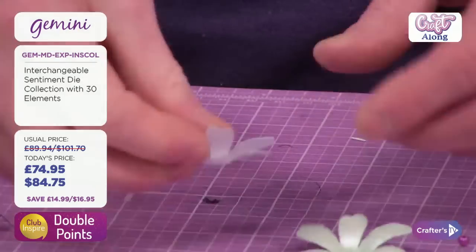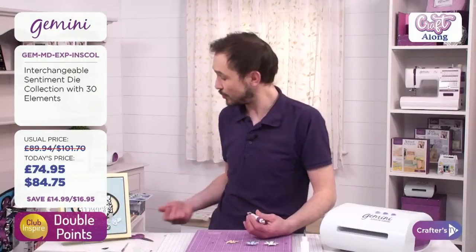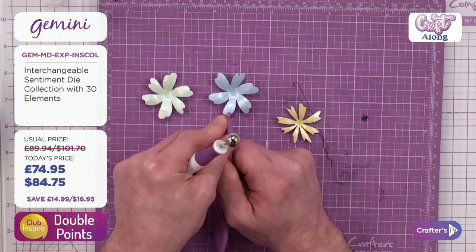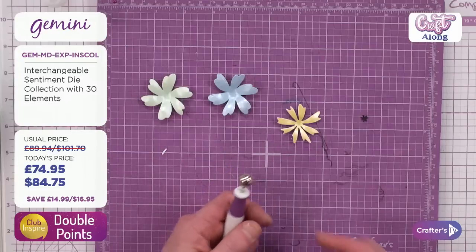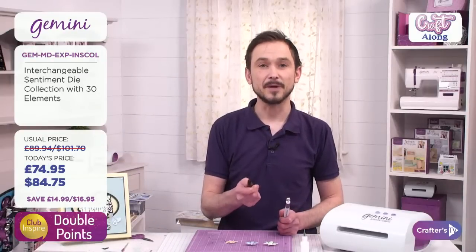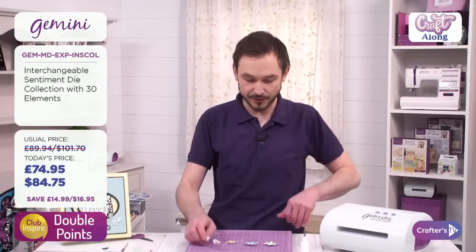Is there anything you could use instead if you didn't have a ball tool, Craig? So you could use, you've got your ball tool, anything that you've got a rounded edge to it is obviously going to work. If you've got your scoring tool that has a larger end to it, then you can use that one. Just something that's got that roundness to it, whether it's a cylinder shape or a round shape, maybe the lid of a pen. So if we've got maybe one of your Spectrum Noirs or one of your other marker pens, as long as it's got a rounded tip to it, then you could start to shape it that way. So there are ways and means of doing that.